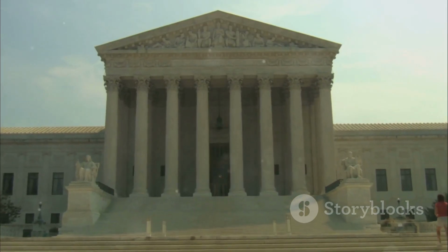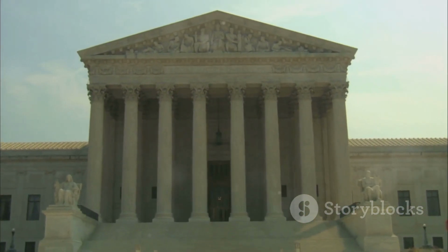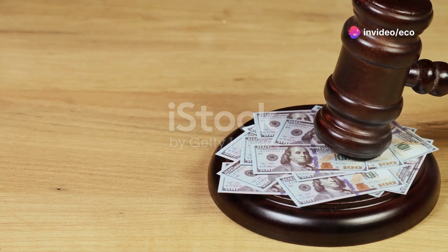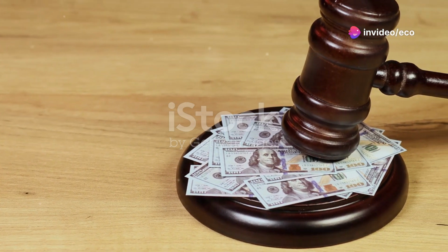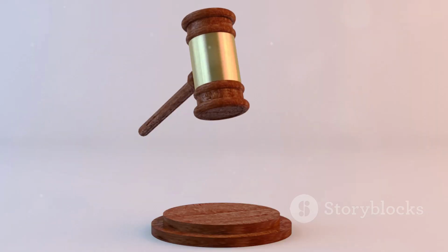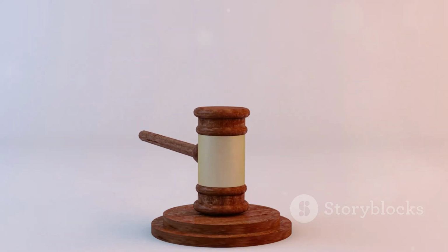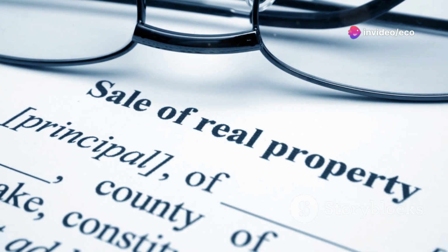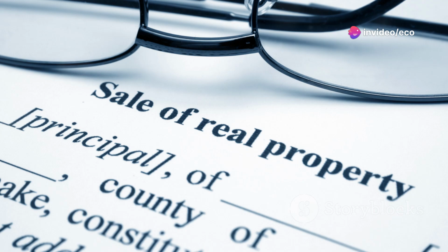Section 4. Vidyut Sarkar vs. Kanchilal Pal, a landmark case. The case of Vidyut Sarkar vs. Kanchilal Pal, decided by the Indian Supreme Court, holds immense significance in understanding the implications of insufficient stamp duty on sale agreements. The case revolved around a dispute over a sale agreement of immovable property.